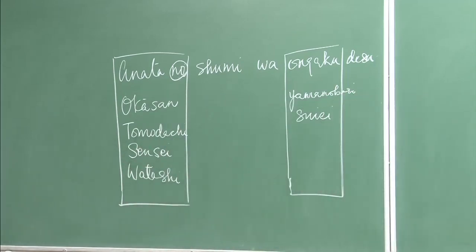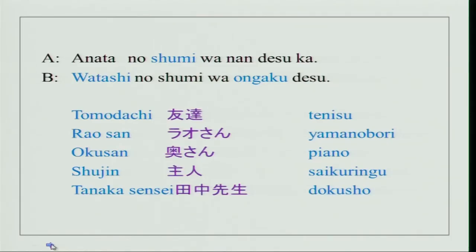You can see over here, anata no shumi wa nan desu ka? Watashi no shumi wa ongaku desu. Same sentence, but over here watashi can be replaced with tomodachi, Rao-san, Ok-san, shujin and Tanaka sensei or anybody else you want to talk about.